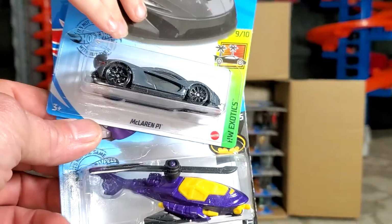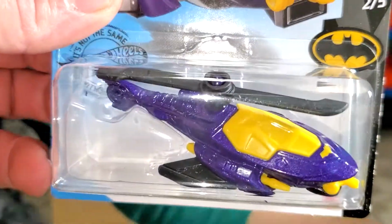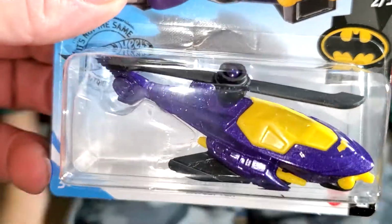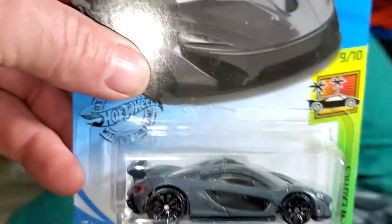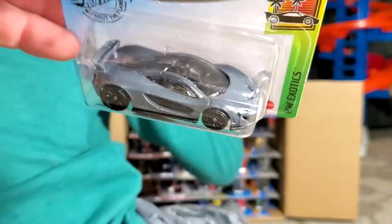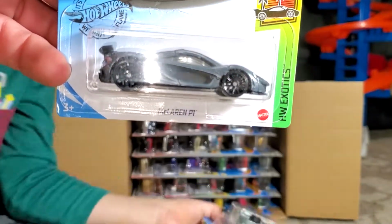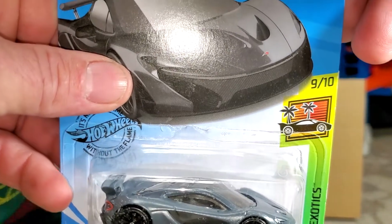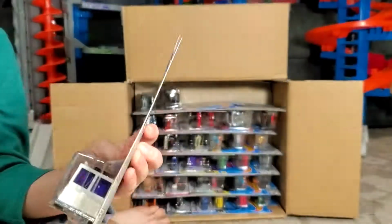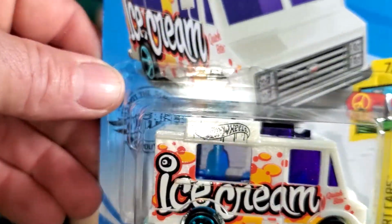Hold on, please. The bat copter. I was wrong. New color of the bat copter. The McLaren P1. It's our turn to get the quick bite, held over from last case. Nice. I like that dark gray. Quick bite.